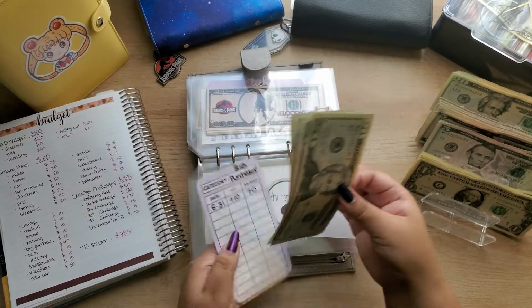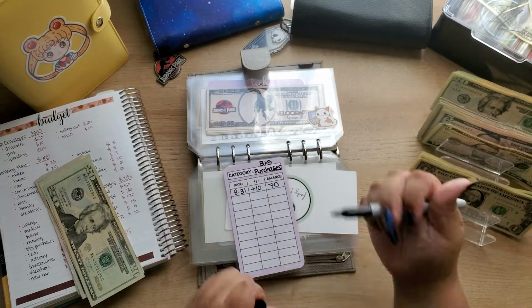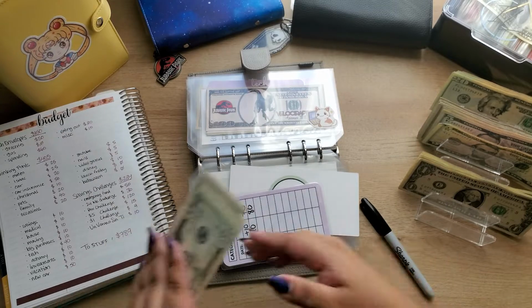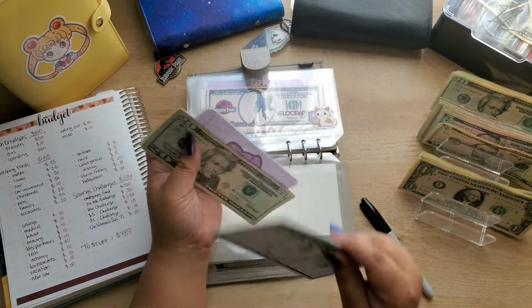Okay, so next up is my actuary? No, big purchases. Oh my gosh. Big purchases is also going to get 10. Should bring it up to $80. So 20, 40, 60, 70, 75, and 80. $80.